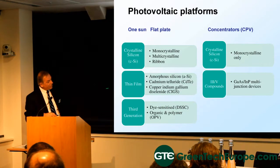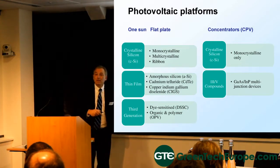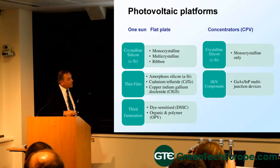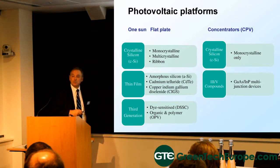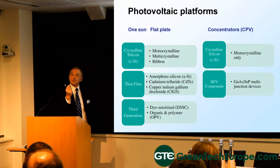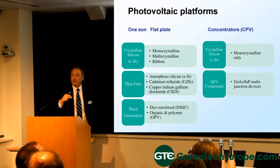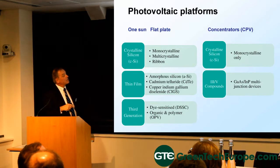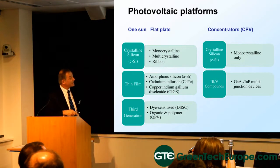CIGS is obviously a 4-element material, which means that it's actually quite difficult to manufacture. So although the record efficiencies are 20%, you get nowhere near that in terms of module production. And also, the phase diagram is so sensitive that if you move slightly away from the optimum composition, you quickly slide down in efficiency and performance. So companies, generally speaking, have found it very difficult to manufacture on a consistent basis.